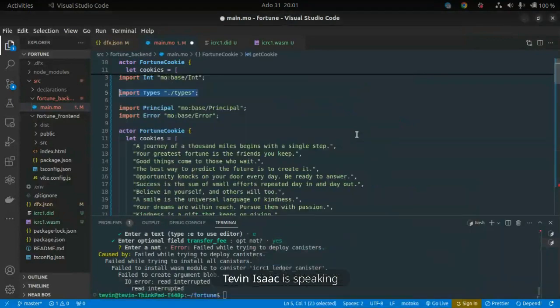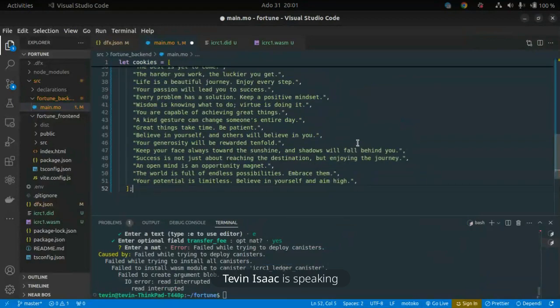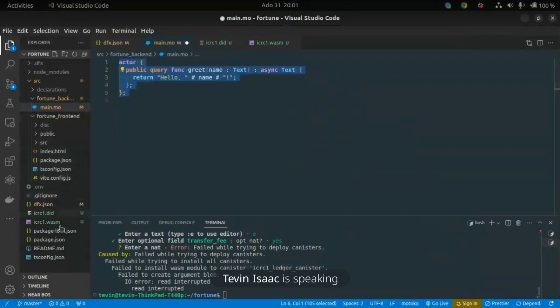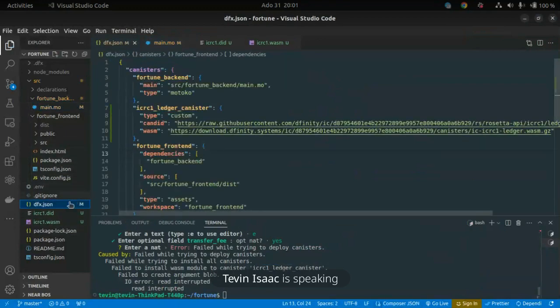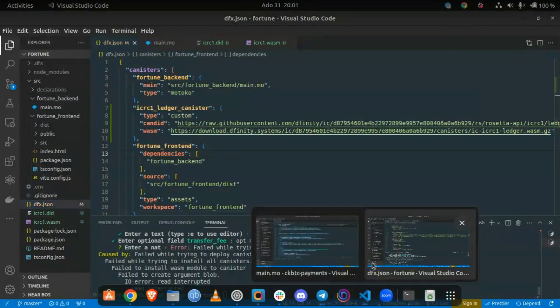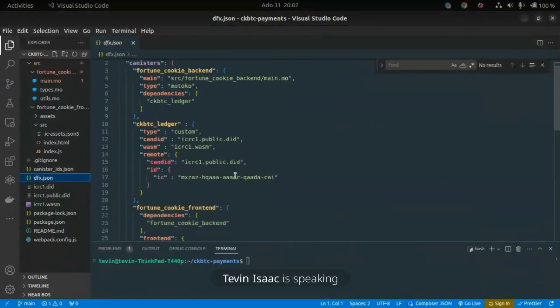Before all this even comes into play, you'll also need a CKBTC ledger canister. You add it the same way as we added our ICRC1 ledger canister. Allow me to check it out. Yeah, here it is.